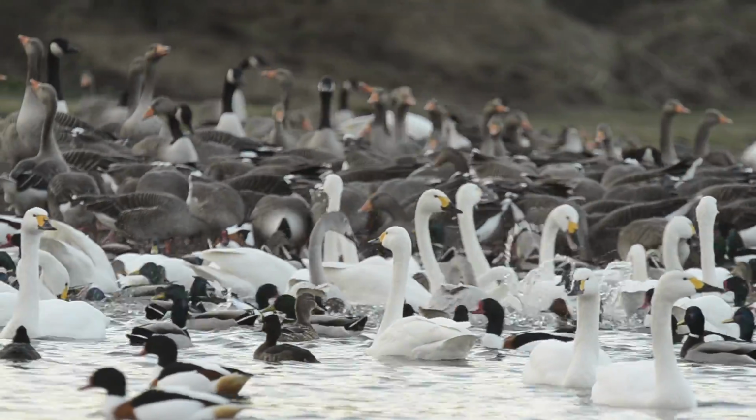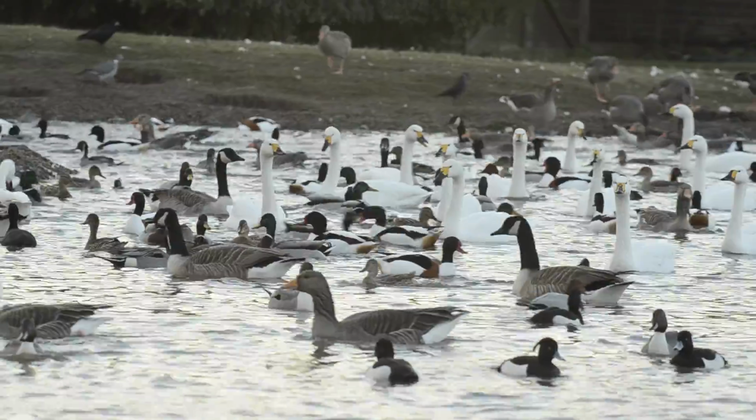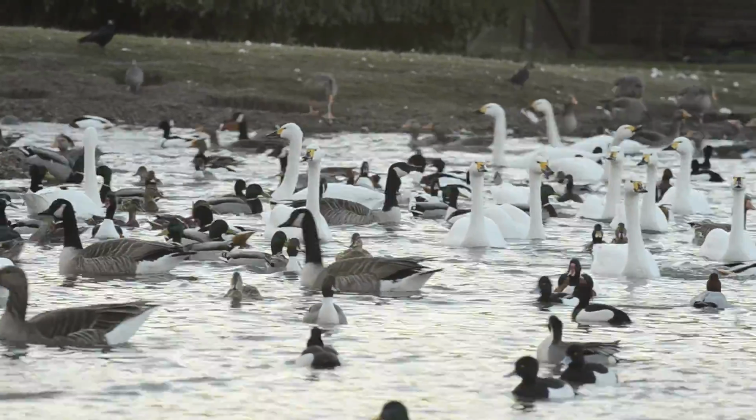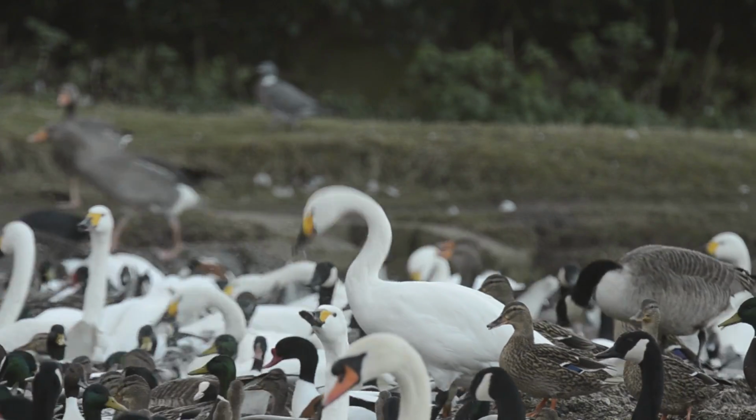The swan feed was superb, yes, excellent. It was very special to have that many wild birds in such close proximity. The different families and the youngsters, it's the story of their life, really, all outside of the window.